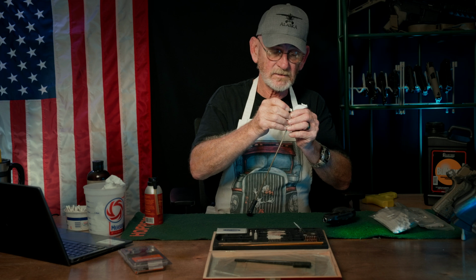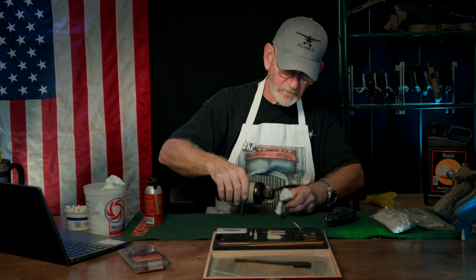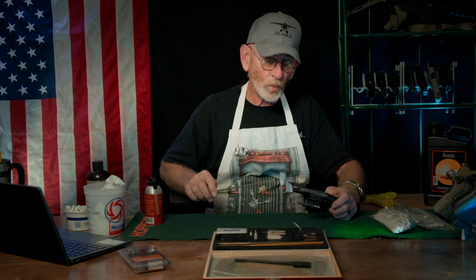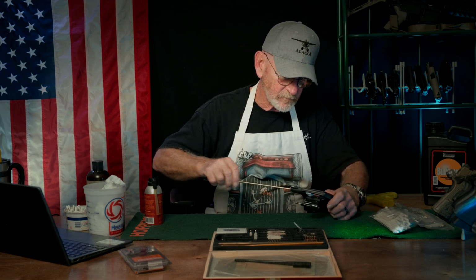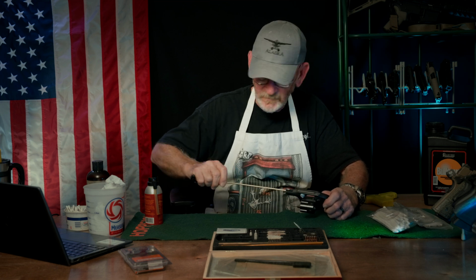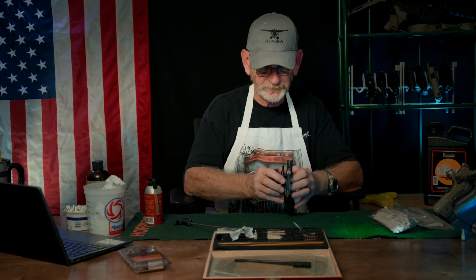Now, once you've done that and you've got all the heavy crap scrubbed out of there, you take Hops number 9, you put a couple of drops on each side, just a couple of drops. You don't need a whole lot. And you're going to wet it again. We went from scrubbing bore cleaner, now we're going to wet this barrel with Hops number 9. We're going to do the same thing with the chambers. Then we're going to set this guy down for a little bit.